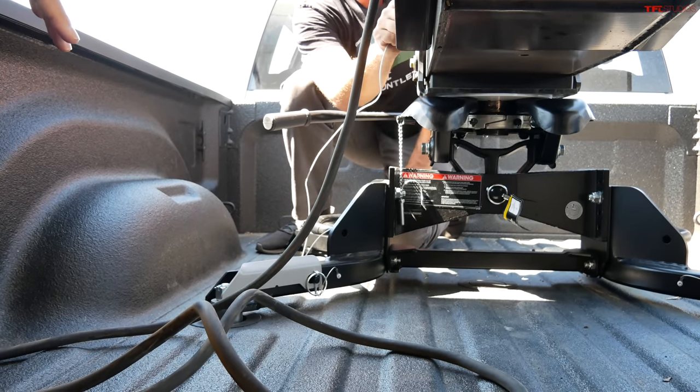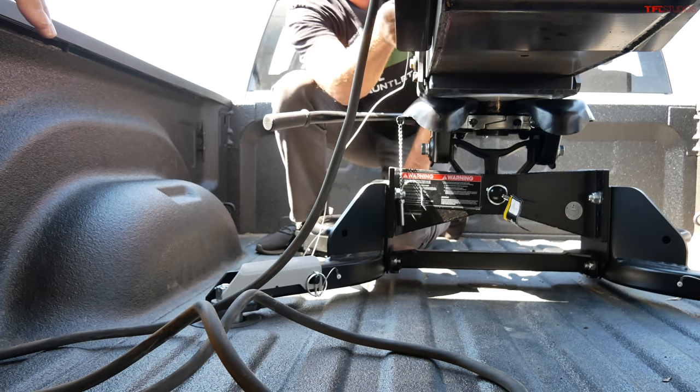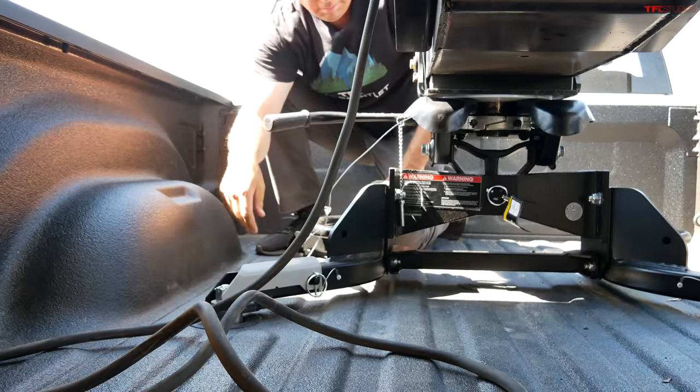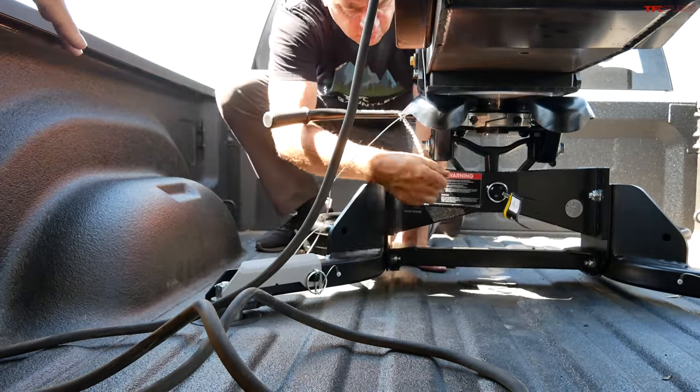So guess what? They have to do safety chains. Not that it's any different. Actually, a gooseneck connection is stronger than a kingpin. And if you don't believe me, look at all the truck ratings.